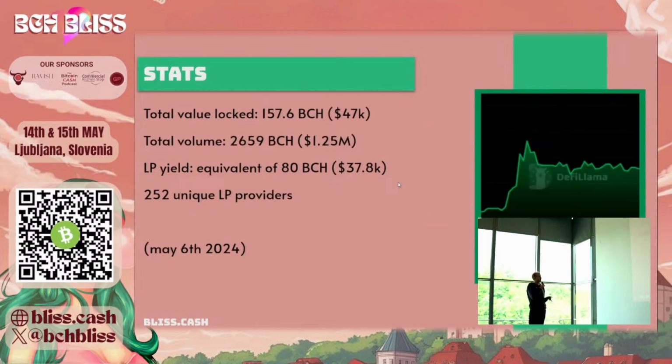We have a total value locked of 150 BCH. That's not much. But the volume is 16 times higher than the total value locked, which is interesting. That means we have quite a yield, which would be equivalent to 80 BCH, but it's in both token and BCH. And we have 250 unique LP providers. If I were to guess how many users, I haven't done blockchain analysis, I would think there are at least 10 users for every LP provider. So maybe 2,500 users.